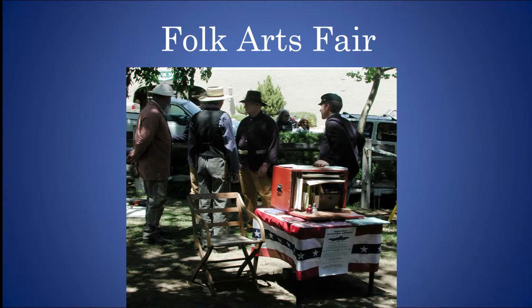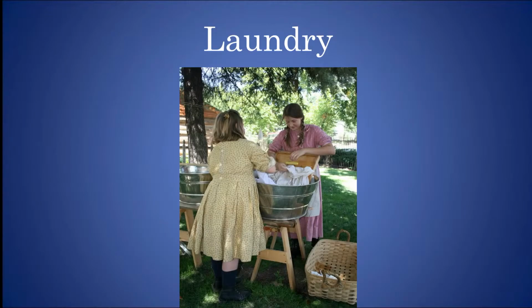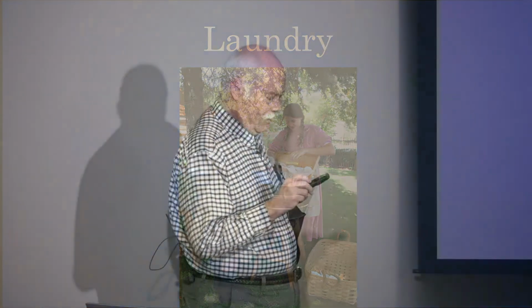So we've done living history at Folk Arts Fair, and laundry. We'll be doing laundry next year. This is a pretty old photograph. These young women are really, she's graduated college and married, so. But nevertheless, you can see this is the way we wash our clothes.